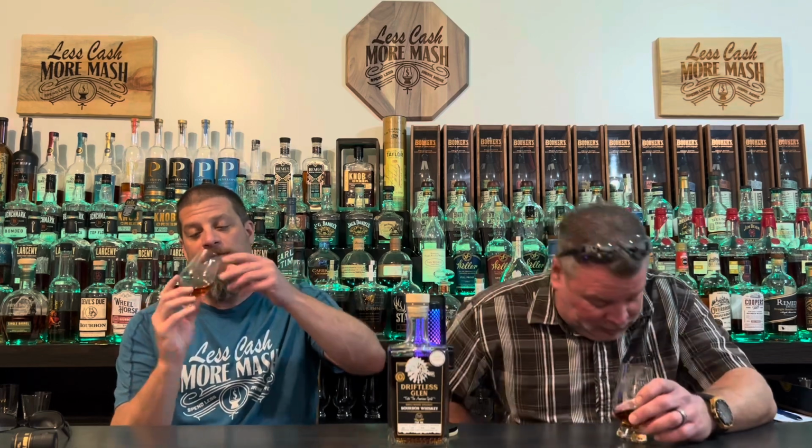So I can't wait to try this one because all the other ones we have tried were lower proof. So I wanted to see how this one is. We will eventually put out, we do have Steve's bottles.